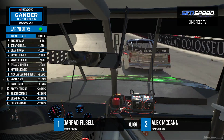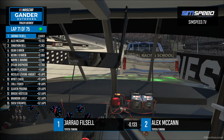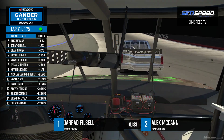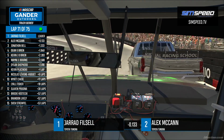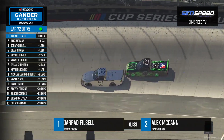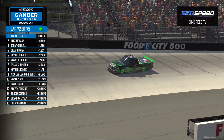What can he do? Has he got the rubber available to him to make a move for the lead? You can see he's having a bit of a look, but not quite sure yet. A little bit left to run in this race. We're in lap 70, only a few more laps to go. He's having a bit of a look, but he can't quite get there. He's got to try to get the run on the final corner. He's going to the outside.